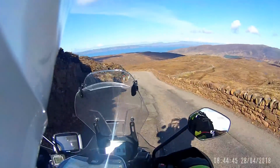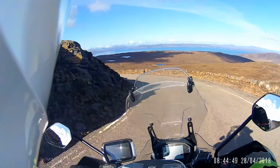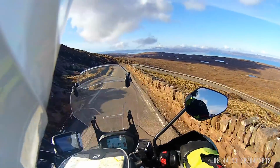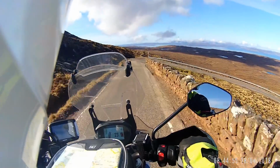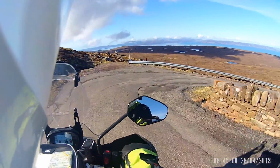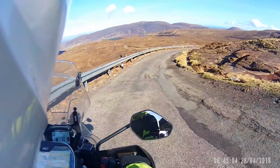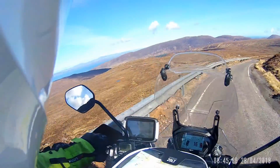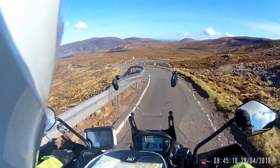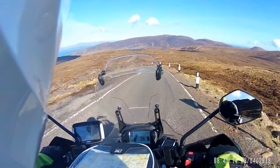Clear road down there. Another little bit of a hairpin here. Downhill, second gear. Little bit of back brake. They're certainly easier going down them than up them. And they don't like it up on Mr. Manorin.